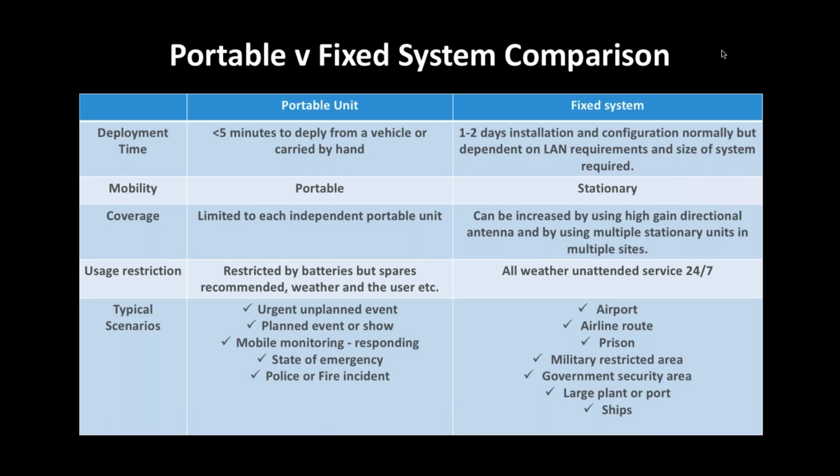Military restricted areas, I think that's self-explanatory, and government security areas, but also large plants or ports. There are lots of high risk installations where you may have storage tanks of liquefied natural gas or oil, refineries, very dangerous chemicals on plants or in port areas. You don't want unwanted drone activity there, because you're playing with big stakes. And industrial espionage can't be ruled out, where people are trying to spy on what other people are doing, and with the quality of cameras nowadays, which will continue to increase, companies are going to want to protect against that.